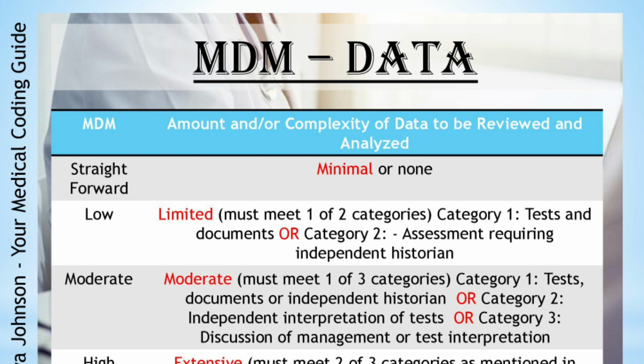For data to be considered moderate under MDM, it should fulfill any one of these three categories. You have to check these three categories. If one is fulfilled, you can go for moderate. For extensive, if two of these three categories are fulfilled in the documentation of the doctor, then you can consider it as extensive or high. So this is how you choose the data.